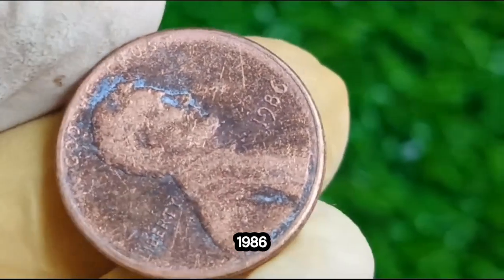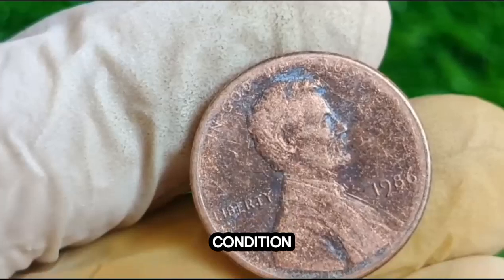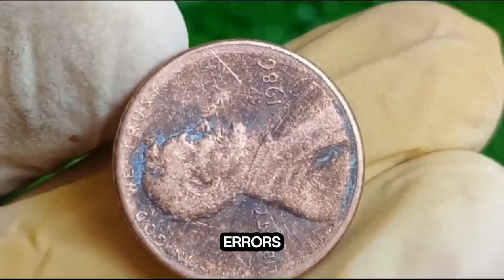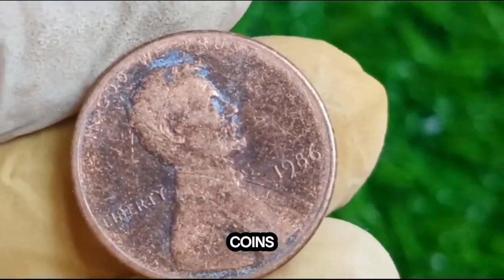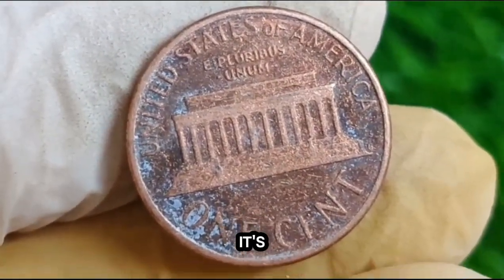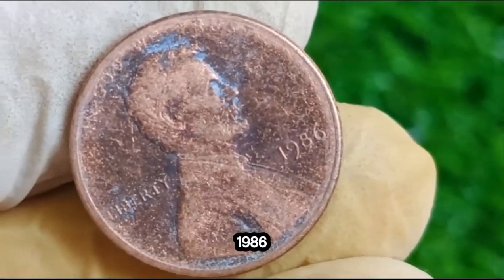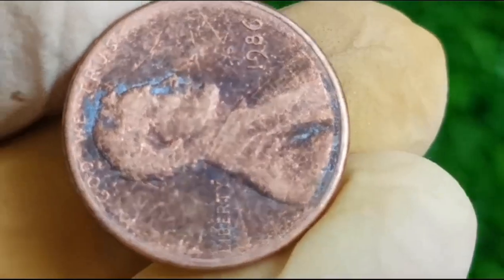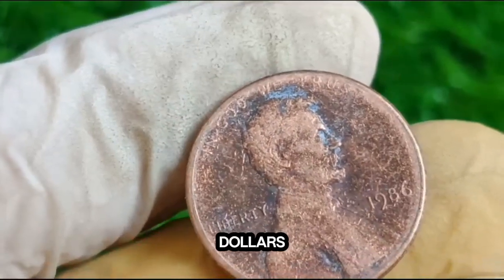What to look for in your 1986 penny. If you have a 1986 penny, here's what to check: condition. Coins in mint state condition are significantly more valuable. Errors: search for misstrikes, doubling, or other anomalies. Proof coins: if your coin has an S mint mark and a shiny, mirror-like finish, it's a proof coin made for collectors. It's important to note that most 1986 pennies in circulation are worth their face value, 1 cent. But with a keen eye, you might find a treasure worth hundreds or even thousands of dollars.